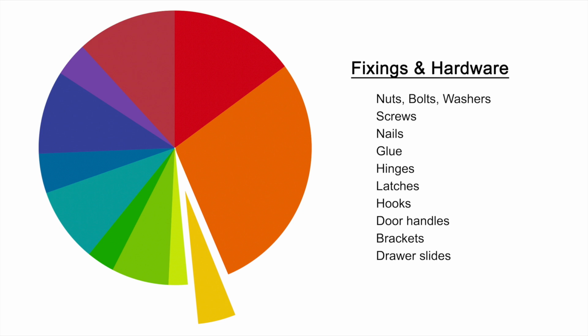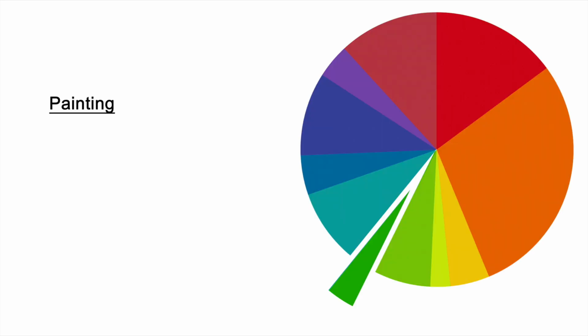And while a lot of these smaller items don't cost very much individually, you do use a lot of them and the cost does add up. In total, I spent $2,317.02 on this category.